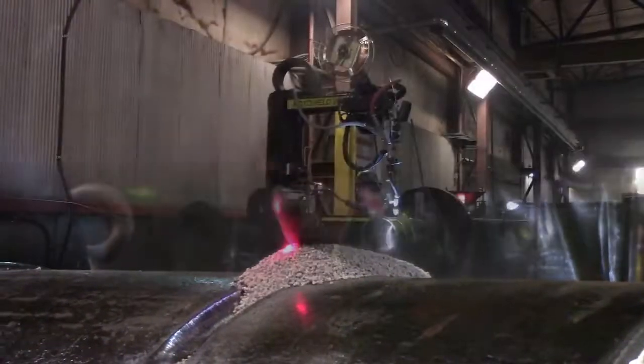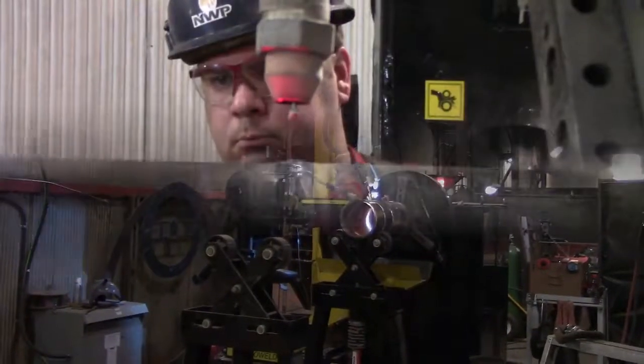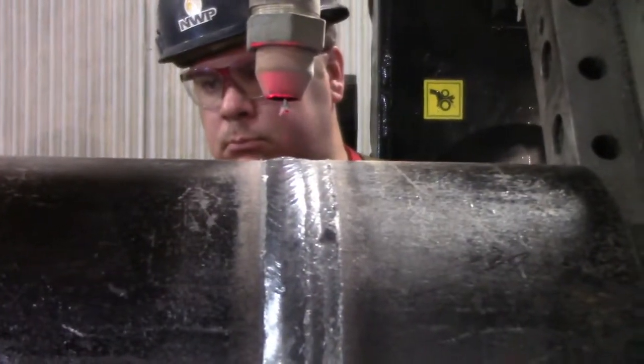The welding carriage was also designed to have a mast and boom arrangement typical of submerged arc workstations. It allows the operator an unencumbered view of the weld.